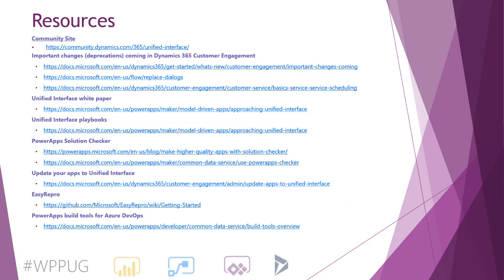So around resources that you can have a look at, part of community.dynamics.com, there's a unified interface specific area where there are lots of forums, information about what things are changing, challenges that people are facing, and how to address them. A list of deprecations is identified in those URLs in there.